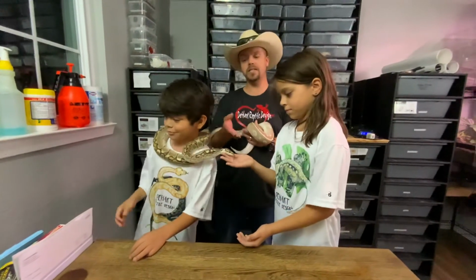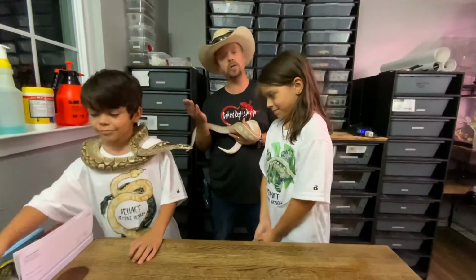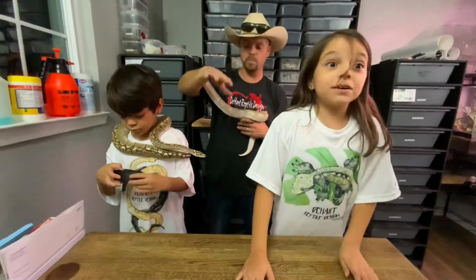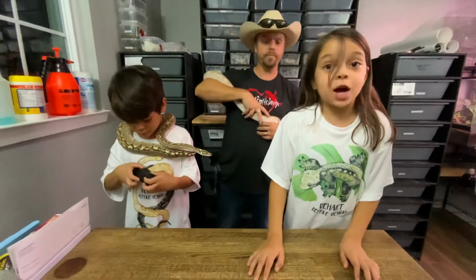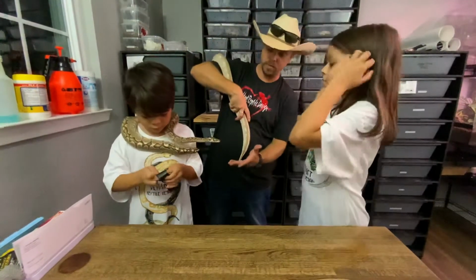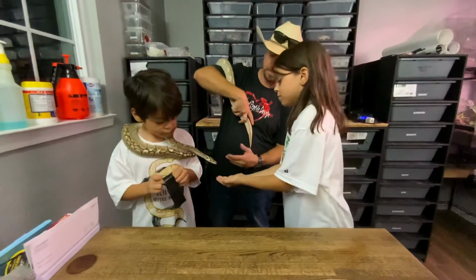And if you notice, Lexi likes to put her hand underneath the snake's face. We don't ever want to come down on top of the snake's face, or else they will strike. They aren't very comfortable. So we don't ever want to come down like this. If we want to do anything, we want to come from below and let them make the move.